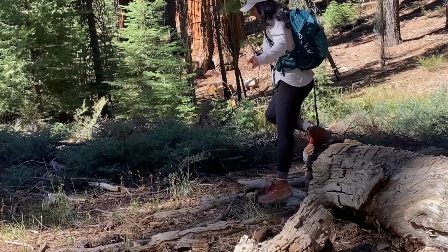But you've got to really know yourself and know what your capabilities are. If you know you have strong ankles, and you've never had past experiences with rolling your ankles on sketchy trails, then trail runners might work for you. But if you're someone that's more prone to rolling your ankles or more clumsy, like my wife, for example, a pair of hiking boots will definitely be a lot better, just because they'll give you a lot more confidence and the protection that you need on the trail.